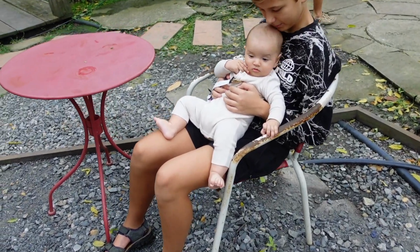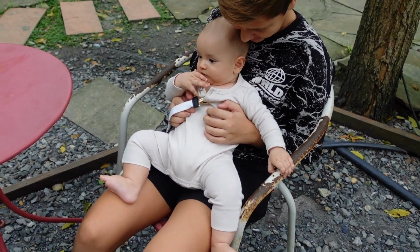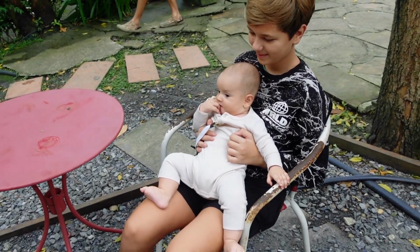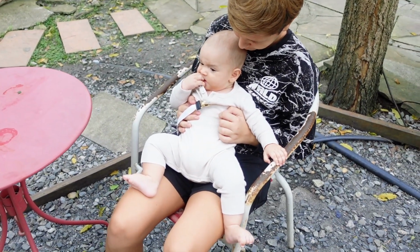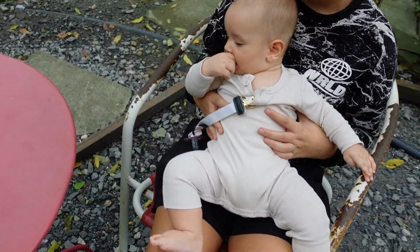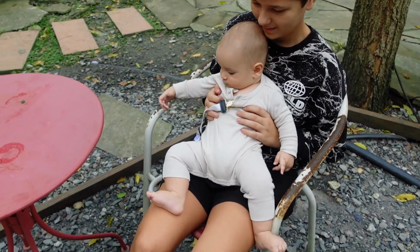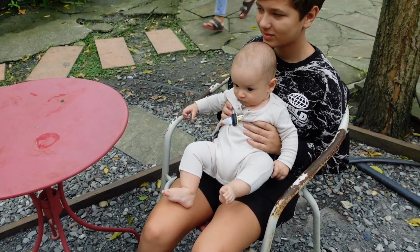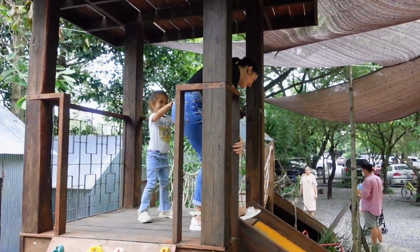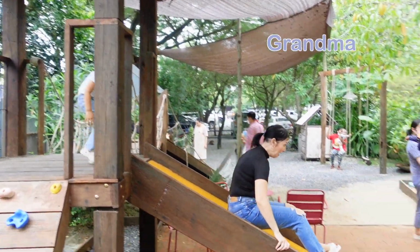My brother is holding my baby. We have 14 years difference with my brother. So when he was born, I was 14. And he was as small as this boy. And now he's holding my baby. So sweet. Grandma's in on the action.